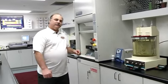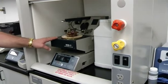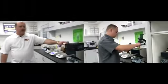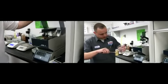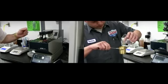When we come over here, we have two instruments which are flash testers. We use these to measure the flash points of our products. In this case, this is flash points over 200 degrees F, which would be on your engine oils, your automotive ATFs, your gear oils, any industrial products. Extremely important test. This is referred to as a Pensky-Martens closed cup tester, and this is what we measure the flash point on products that are below 200 degrees F.